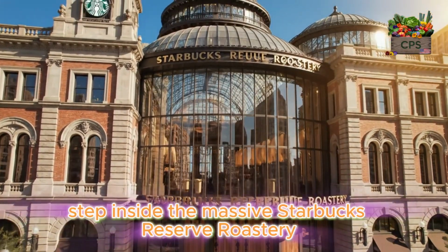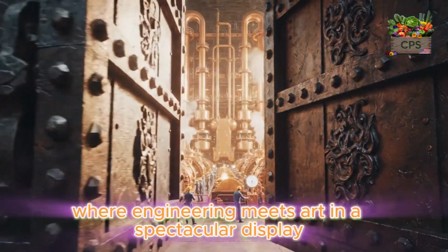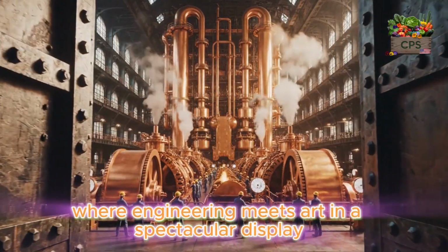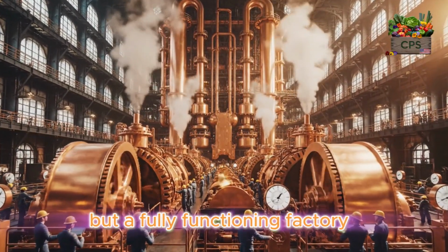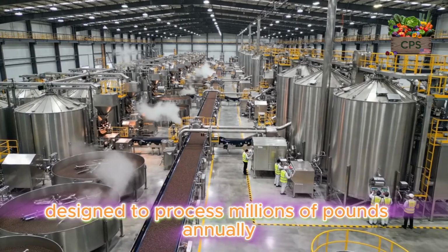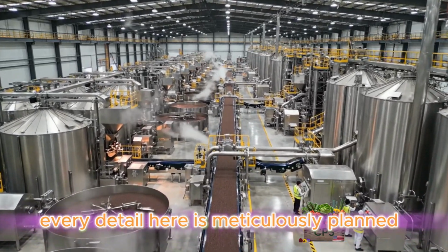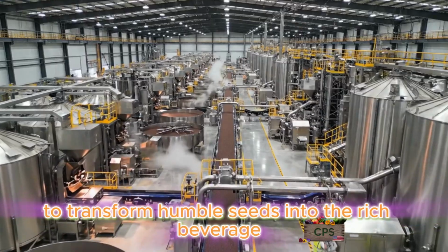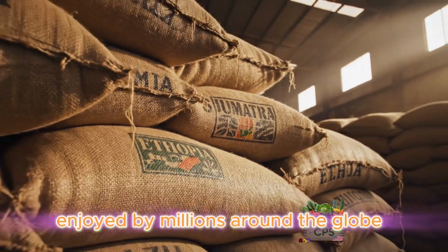Step inside the massive Starbucks Reserve Roastery, a cathedral of coffee where engineering meets art in a spectacular display. This facility is not just a coffee shop, but a fully functioning factory designed to process millions of pounds annually. Every detail here is meticulously planned to transform humble seeds into the rich beverage enjoyed by millions around the globe.